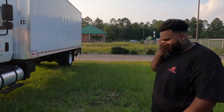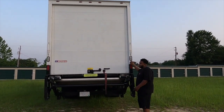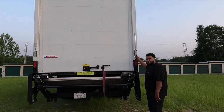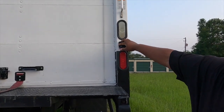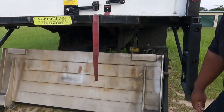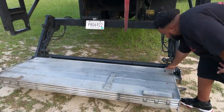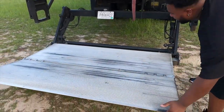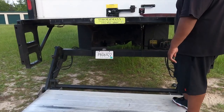Now we're gonna show y'all the back of the truck. If you know how to use the lift gate, you got a little switch right here that you hold down until it hit the floor. Then you just come in here, flip it down, do the extra flap, and now you can go up. And it's self-leveling.